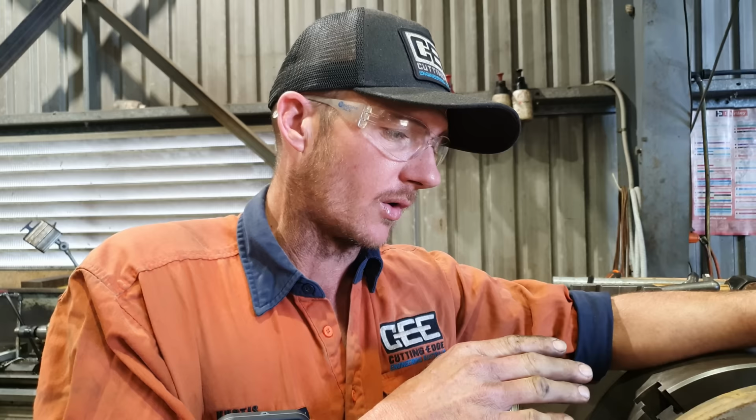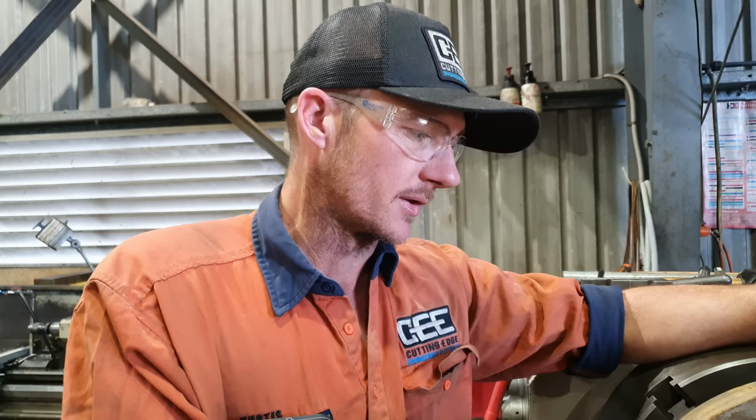So we're going to open this up a little bit more. I'm going to then machine the OD of the pin down. I will re-weld both sides of it and we will be able to reclaim this part. This should be an easy repair too.